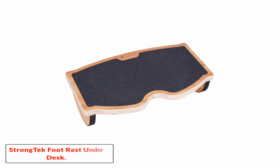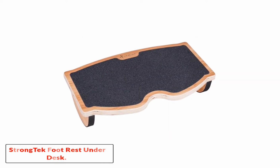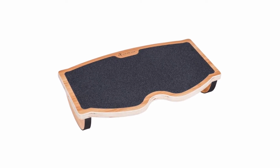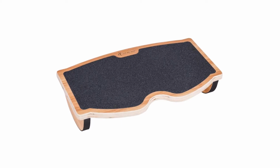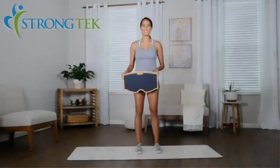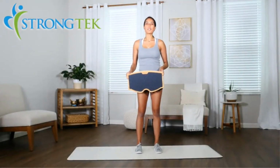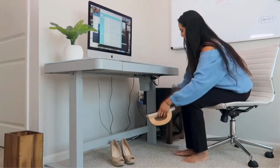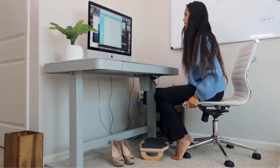Number 3. StrongTech Footrest Under Desk. The StrongTech Foot Rocker is built to improve blood circulation by allowing you to move your feet and legs while you work. Moving on from designs made of metal and plastic, we present a heavy-duty plywood footrest from StrongTech that in many ways is just as versatile, if not more so, than the more modern designs that precede it.